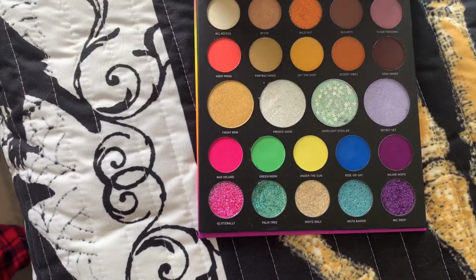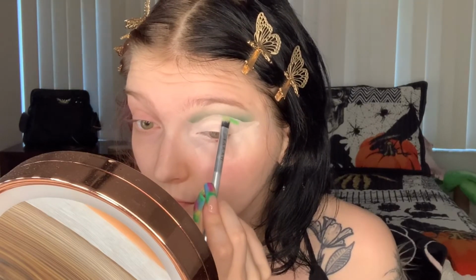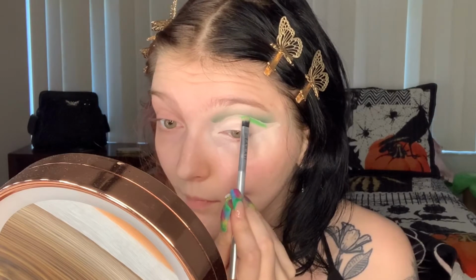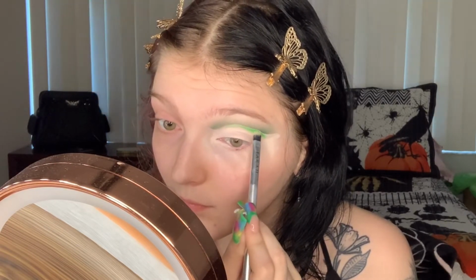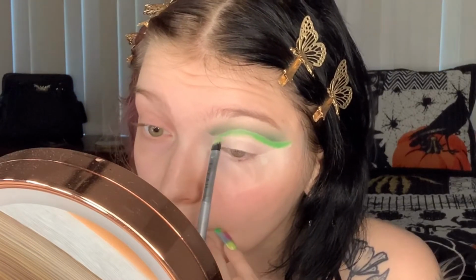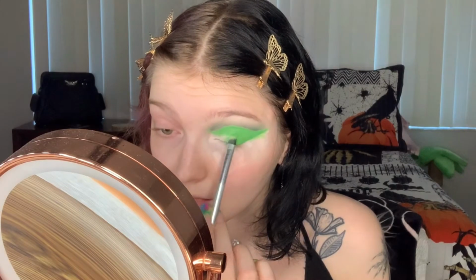Now with another flat packing brush, we are going into my 24A Artist palette and taking this bright green called Green Room and putting that right on top of the cut crease concealer we just put down. I am not bringing this shadow completely to my inner corner. The shadow is barely touching my inner corner.